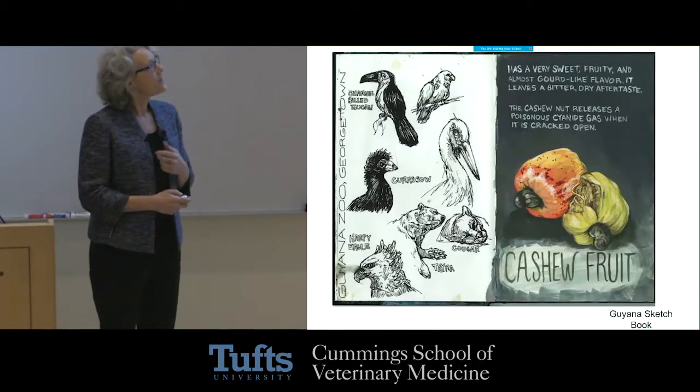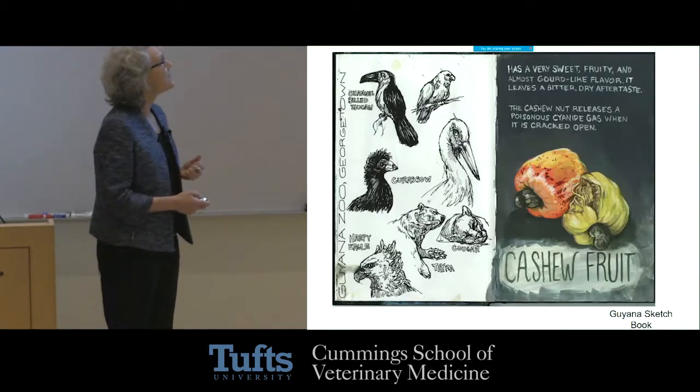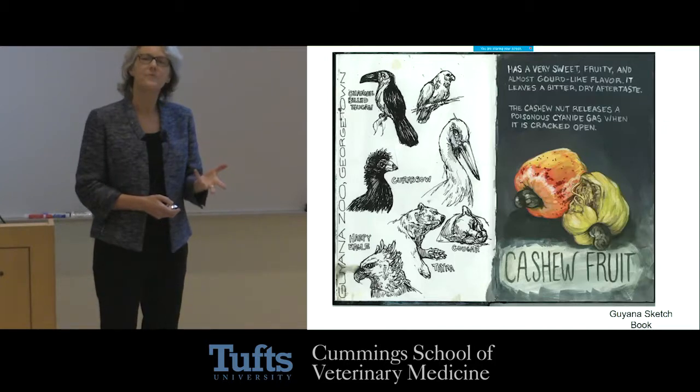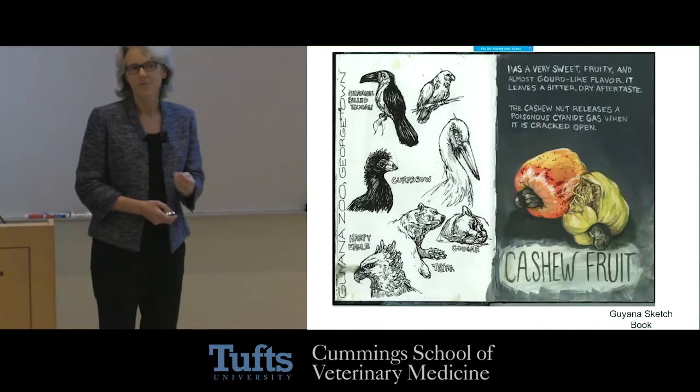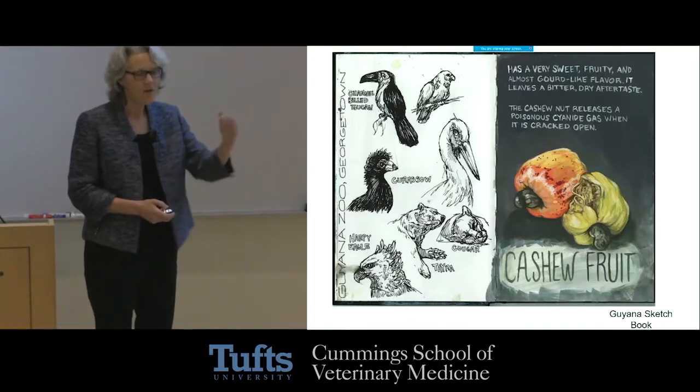Here is just a sketchbook page, which would be nice if sketchbooks would look like this. So when these artists travel with me, they have to do a field notebook. So remember, Darwin, Da Vinci, the early scientists, Humboldt, they all drew what they saw.